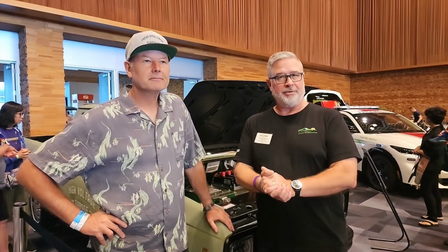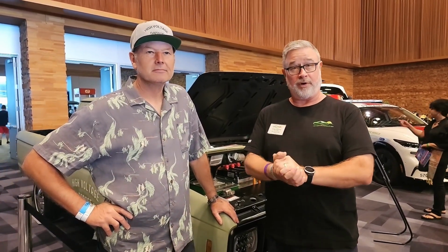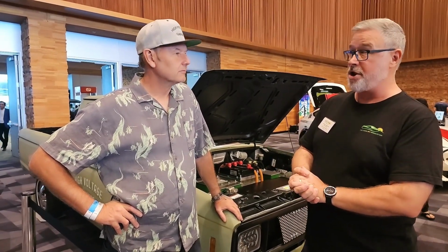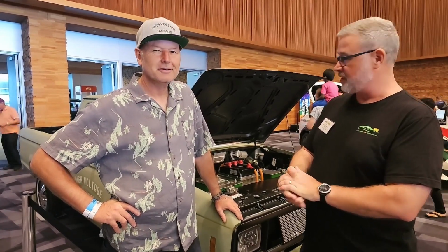Here we are, day two, Fully Charged Live Vancouver, Victoria Electric Vehicle Association, and here we have one of our members, Terry Orr, with his electric conversion of a 1984 Ford Ranger.